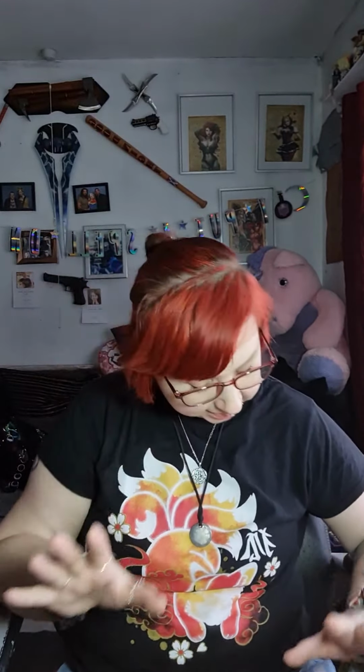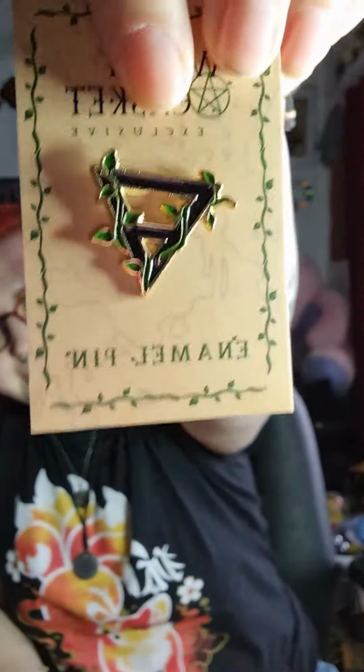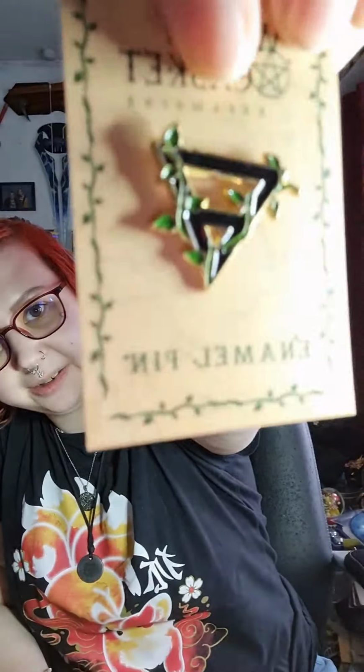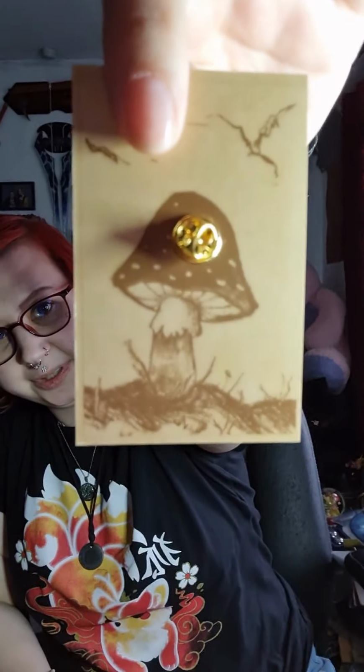So I did cleanse everything as well on the full moon last week, which was beautiful. The enamel pin, which will be going straight on my jacket in a bit. How cute is that? And I like the back, it's like a sexy little mushroom. So I love it. Cute. Love, love, love.